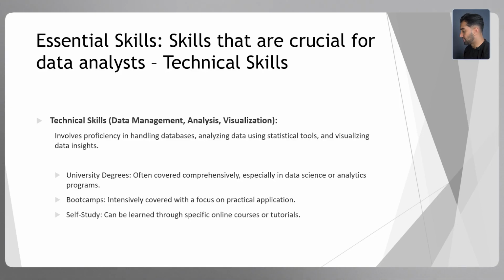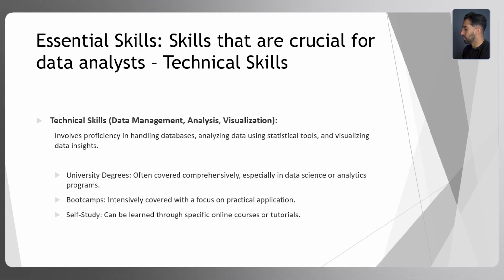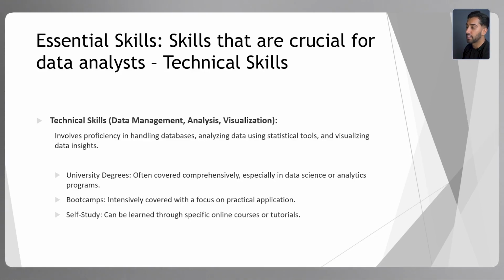If we look at boot camps, it's more intensively focused, but it's a lot more practical application over a short period of time, because that will of course help you quite a bit. But then I think you need to be more critical about which boot camp it is that I select.